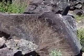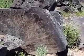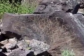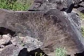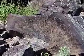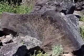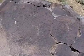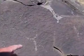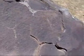This is a very complicated one here. A series of circles. That boulder's about 3 feet tall by 5 feet wide. Several layers of imposition. This looks much older right up here at the tip of my finger. And stuff underneath. Some very old abraded stuff here. That presumed circle is about 2.5, 3 inches wide.